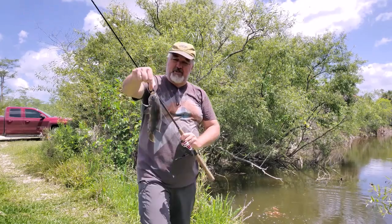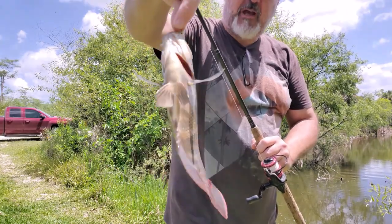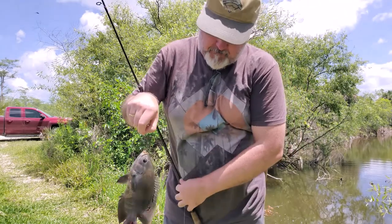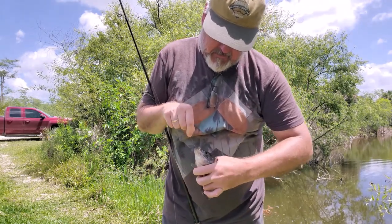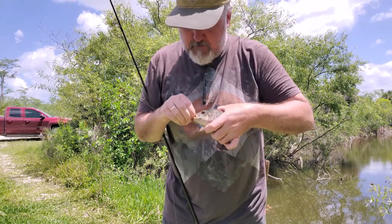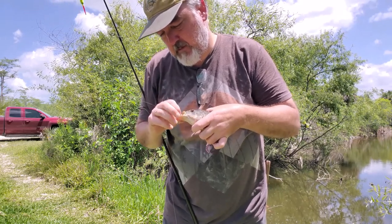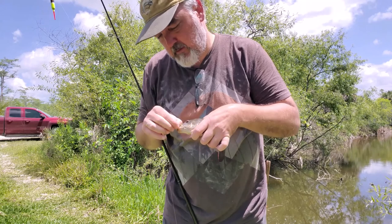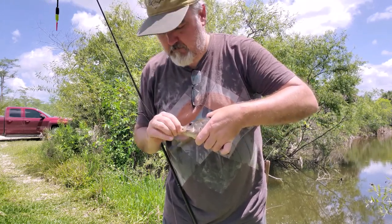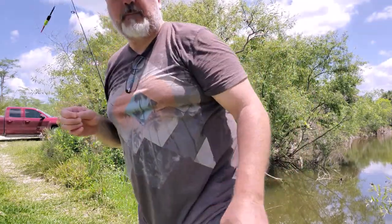Oh, there's a nice one. They are fun to catch. Little less colorful. He's got the tail spot. His shoulder colors are a little thinner. Got my worm. Gotta go grab some worms.